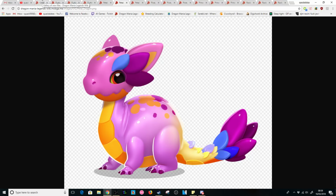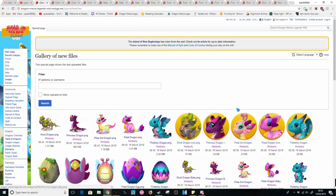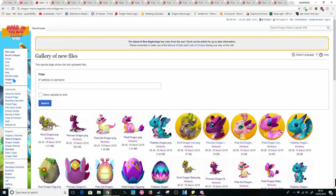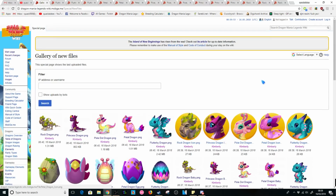Unfortunately, though, I was trying to find their elements and I couldn't find any, so obviously the wiki hasn't been updated yet. I'm sure they'll come out within the next couple of days, though. Either way, if you want to go and take a look at them yourself, just go to the DML wiki page, click images, and then you'll be able to look at all of these guys yourself.